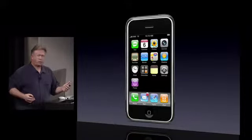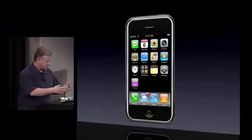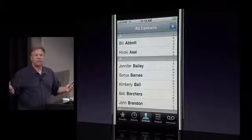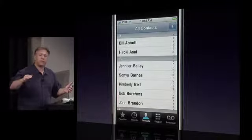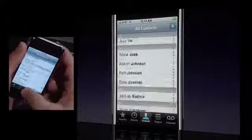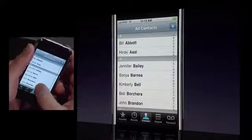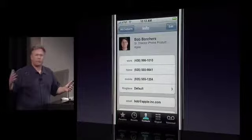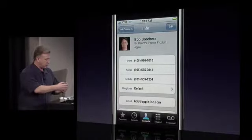And now I'm going to go to the home screen. And let's first go into my phone application. And there are all my contacts now. These have been read and pushed directly from the Exchange server to this phone over the air. And they're all in here now. And for example, I can just go into Bob's, and there's his information. It's been all brought completely down from the Exchange server onto my phone.